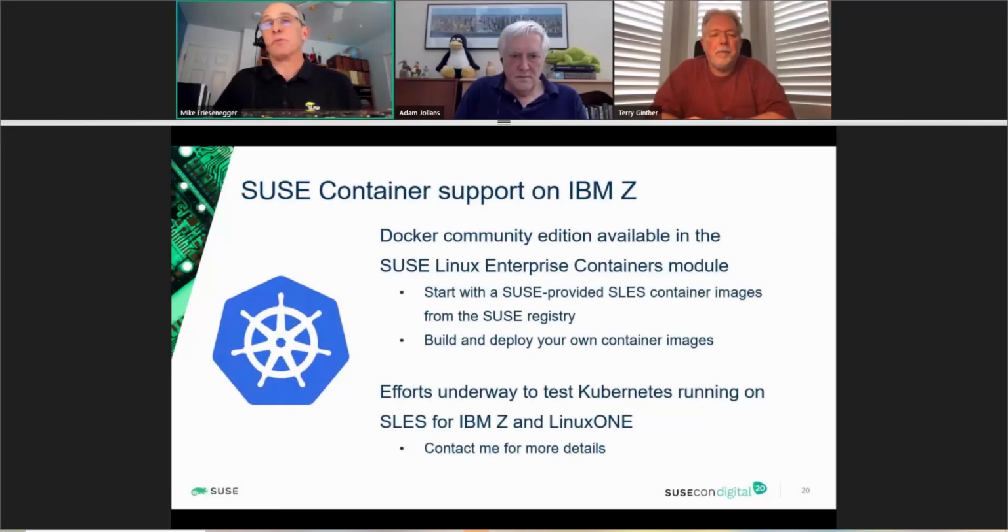I believe that most people think of containers and container orchestration when the term hybrid cloud is mentioned. I want to reiterate that the Docker Community Edition is included and fully supported in SLES for IBM Z and LinuxONE. This means organizations can use Dockerfiles to define and build their own containers based on SUSE-provided SLES container base images. These images are available in the SUSE registry. I encourage you to watch the SUSECON Digital session titled SLE Container Images, Everything You Need to Know About registry.suse.com for more information about utilizing SLES-based container images from registry.suse.com.